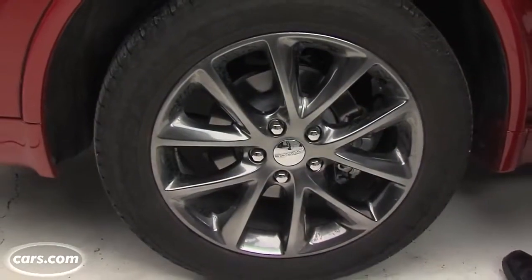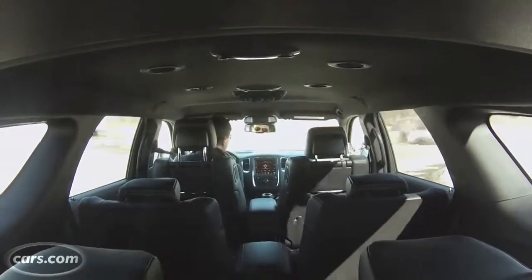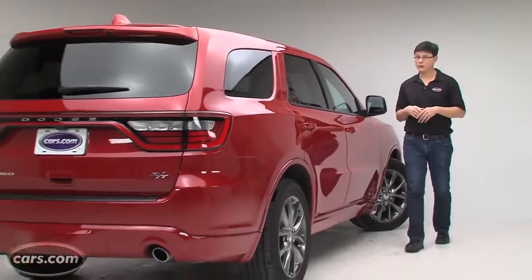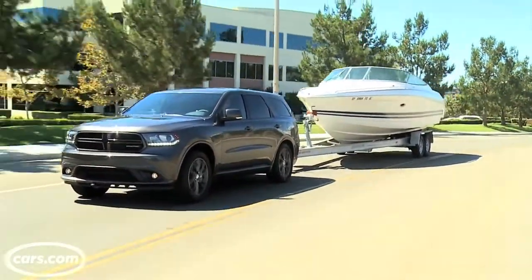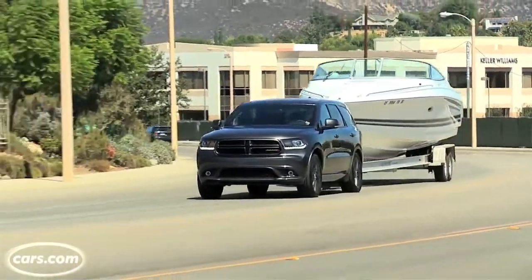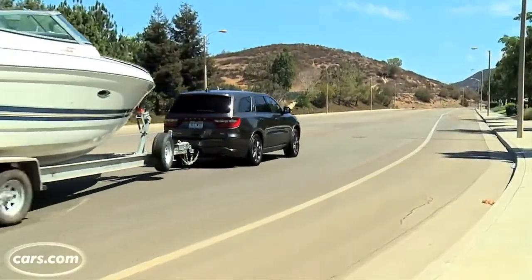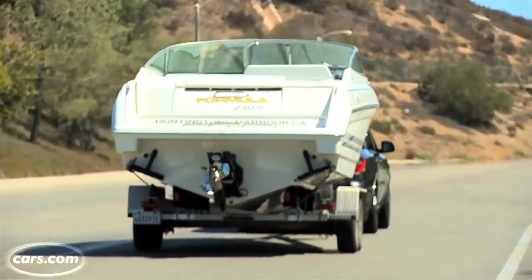Now, despite our R/T test car's 20-inch wheels and sport suspension, ride quality is pretty good in the Durango. On the highway, it's fairly quiet and fairly stable too. There's impressive capability too, depending on what you need. If you need to tow something, the V6 Durango tops out at an impressive 6,200 pounds. EPA combined gas mileage is 19 to 20 miles per gallon, depending on driveline, and that's pretty competitive with this class. Now the V8 ups that to 7,400 pounds of maximum towing capacity, but you pay for it at the pump with EPA combined ratings at 16 or 17 miles per gallon.